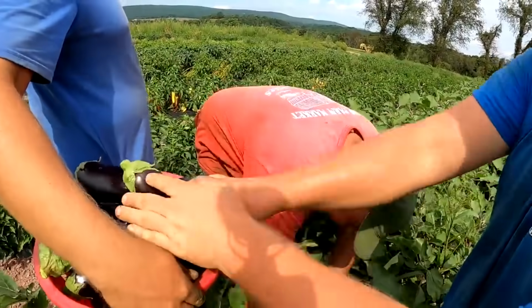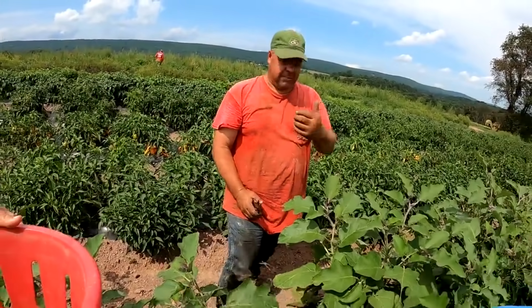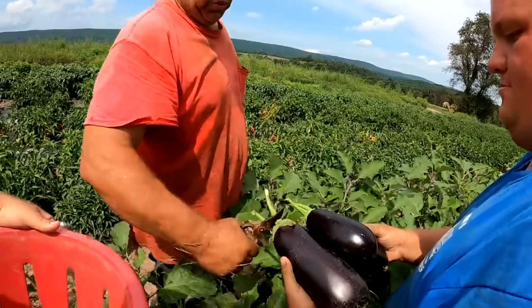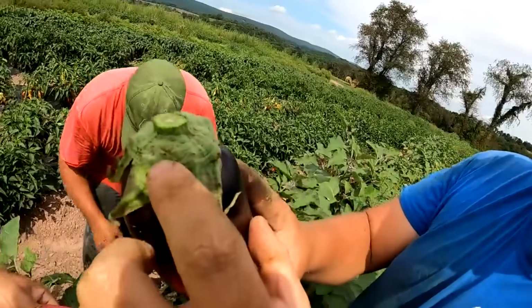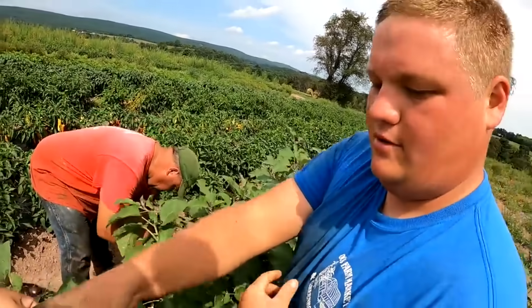Something you have to watch out for while you're picking eggplant, there's little thorns on the stems. And when they get in your finger, they don't come out. They break off in your finger and then you get very sore. That's why we're clipping the tops off. See, I don't know if you can see them right there. And they go right in. Ouch.